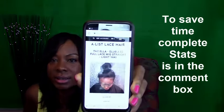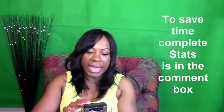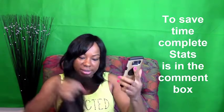This one that I purchased is the Ella Glueless Full Lace Wig Straight Light Yaki. Because I didn't want the silky one, I wanted a Yaki. So this is it. I got this one in 16 inch. As you can tell, it's quite long. We're gonna see how long it is on my head.